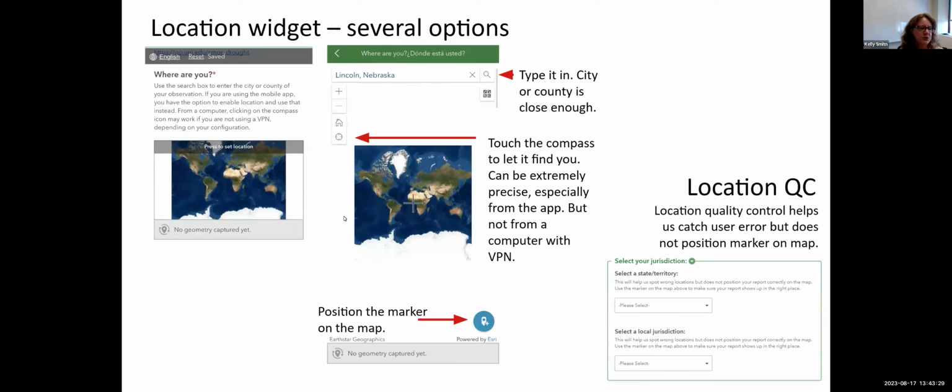It asks you to choose a location. If you're not using the app, like if you're doing it from a desktop, or if you don't want to allow it to pinpoint your location, you can just type in the location in that search bar at the top, Lincoln, Nebraska, or Lancaster County, Nebraska. And in most cases, the city or the county would be close enough.